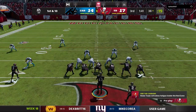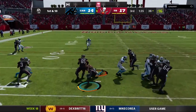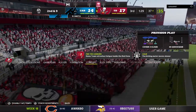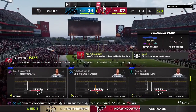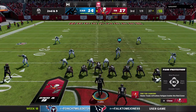So here's a 1st and 10 at the 38. From the gun, he'll hand this off. And a short gain there down to the 37-yard line. In on the stop, the former Georgia Bulldog, Roquan Smith. The run only got a yard. Here's 2nd and 9.